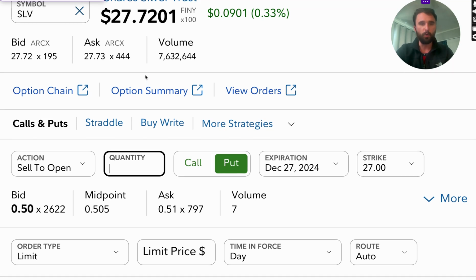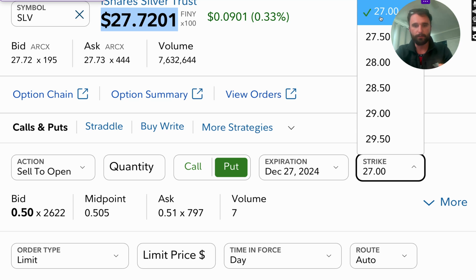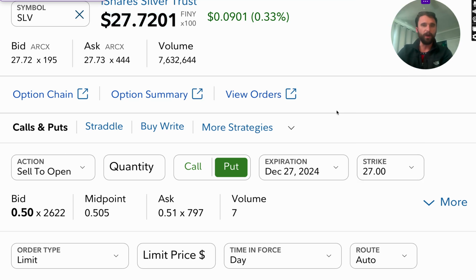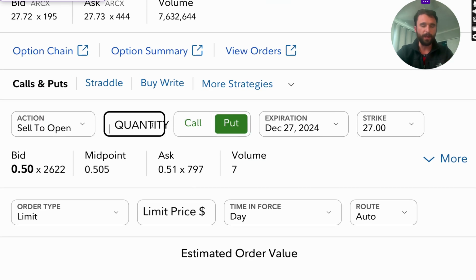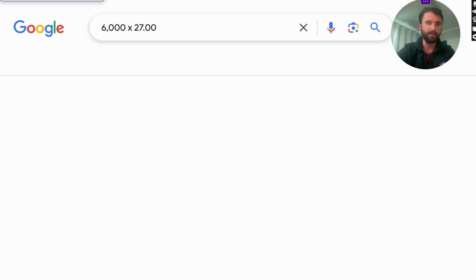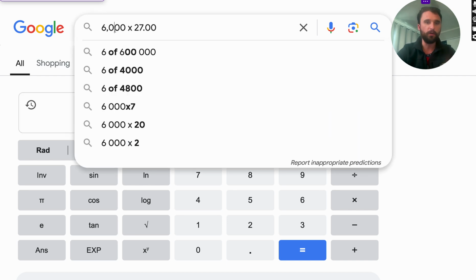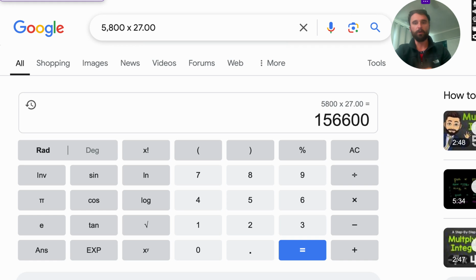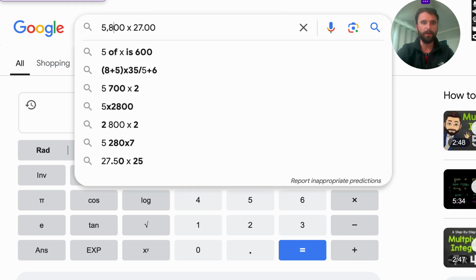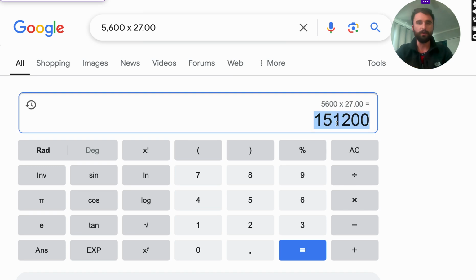So if we're looking at $27.72 as the current market price, the important thing to remember is we're going to be selling puts at 27, which means we need to have the collateral to enter this trade. What we need to do is calculate how much that would cost. Well, if we're going to buy, let's call it 6,000 shares at $27, we're going to need 162,000. So let's try to shoot for, let's say, 5,800 shares, and try to get down to 150. In fact, we'll go down to 5,700 shares at 27, 5,600 shares at 27. So 150,000 is what we're going to be investing here.